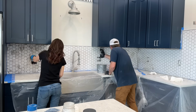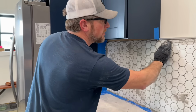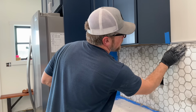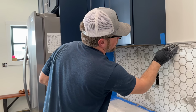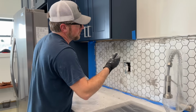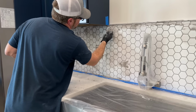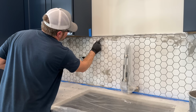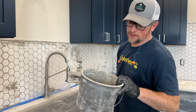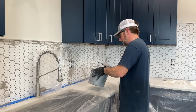Just trying to make sure this top edge is filled in nicely. And I can't do it with the trowel, so I'm trying to smush it in with my fingers. How's that working? It's working, but it's slow. We're both avoiding the area behind the sink because it's a little bit hard to get by there. We're gonna be close on mud. We got from here to here. That's what we got left. We should add a teeny tiny bit of water. No?